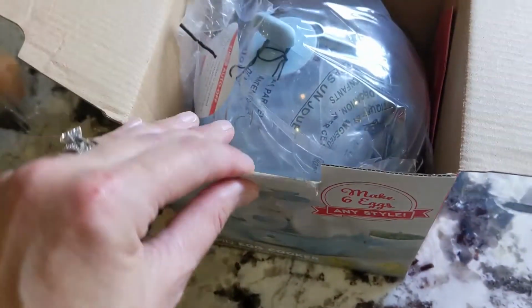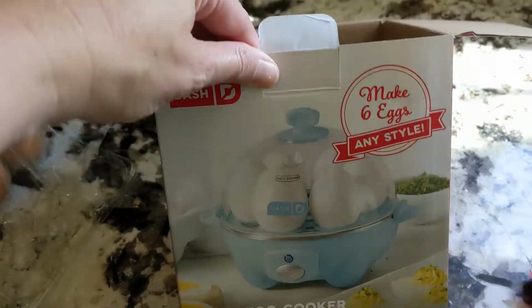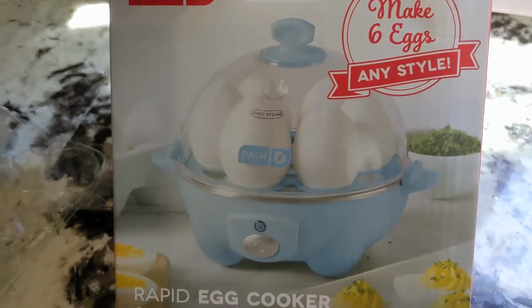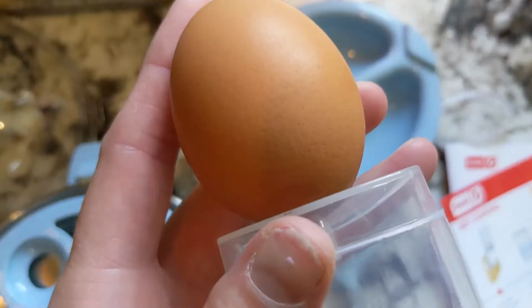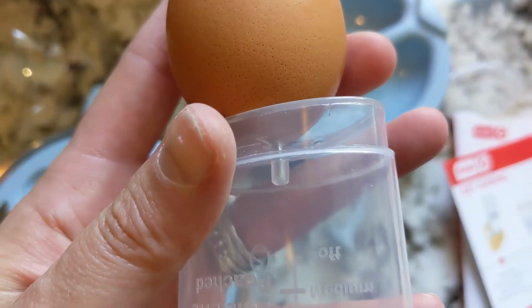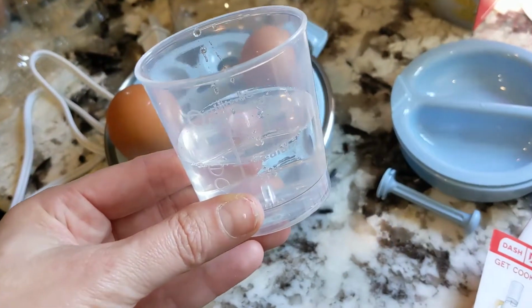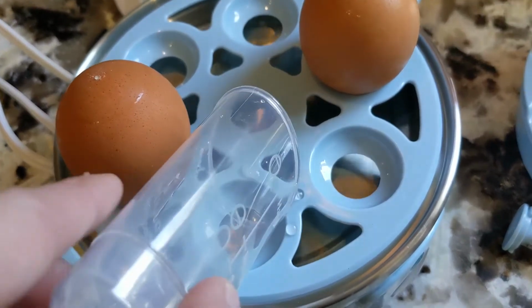This is the Dash Rapid Egg Cooker. I'm obsessed with Dash. I absolutely love how simple it is with 6 egg capacity and the electric egg cooker for hard-boiled eggs, poached eggs, scrambled eggs, omelets, and it's got a really cool auto shut-off feature. This is how simple it is to make the hard-boiled eggs.